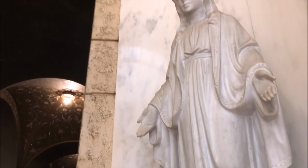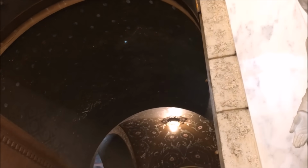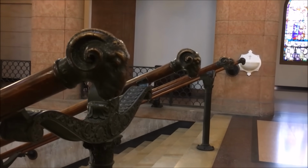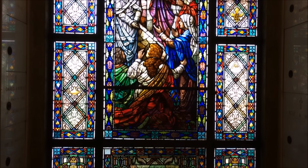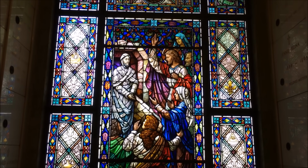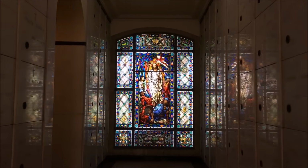As we near the chapel, we notice details in the architecture that we overlooked before, such as the ram's heads on the stair railings, and the ironwork in many of the private tombs, or the window that depicts the raising of Lazarus, and another the resurrection of Jesus.